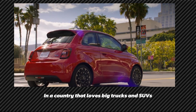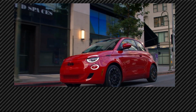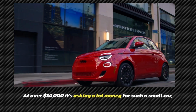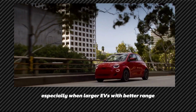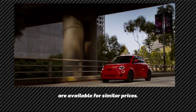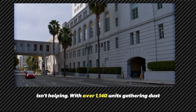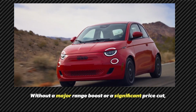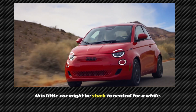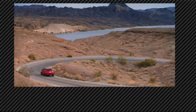In a country that loves big trucks and SUVs, the Fiat 500 feels like a toy on American roads, scaring off buyers who want to feel safe. At over $34,000, it's asking a lot of money for such a small car, especially when larger EVs with better range are available for similar prices. Additionally, Fiat's shaky reliability reputation in the US isn't helping. With over 1,140 units gathering dust, it's clear the Fiat 500e is struggling. Without a major range boost or a significant price cut, this little car might be stuck in neutral for a while. It's a tough lesson that, at least in America, size matters in the EV world.